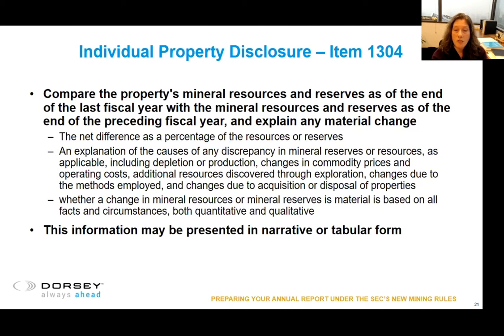Acquisitions or dispositions of properties and so on. And then there would be a question of whether or not you consider this change to be material, both qualitatively and quantitatively. I must admit, I have some reticence on having to describe something as material.